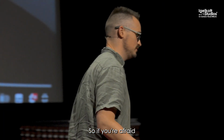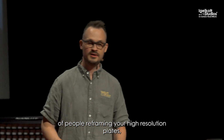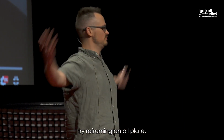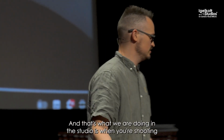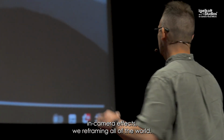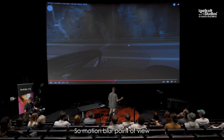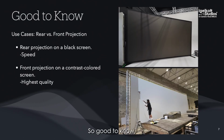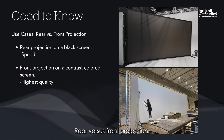So if you're afraid of people reframing your high-resolution plates, try reframing an all plate. And that's what we are doing in the studios when you're shooting in-camera VFX. We're reframing all of the world. So motion blur, point of view, seamless, all shot with one lens. So good to know.